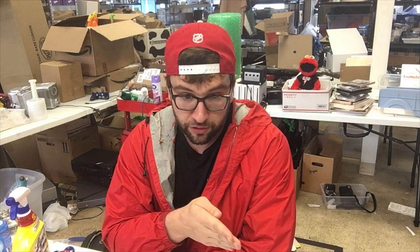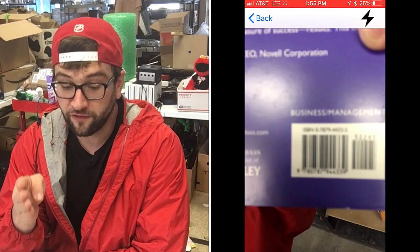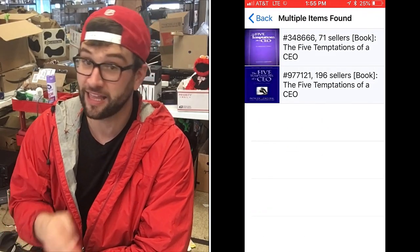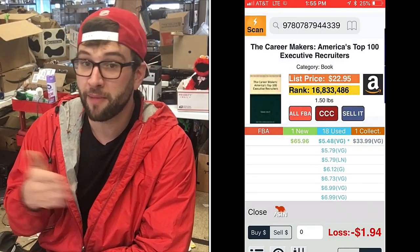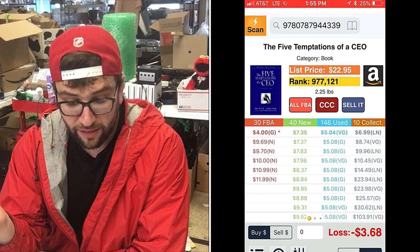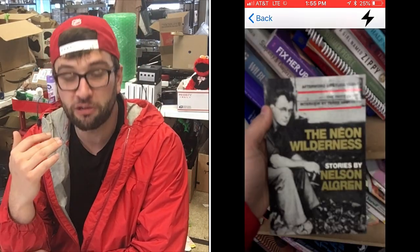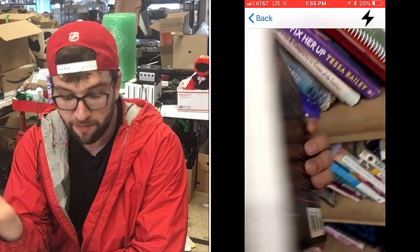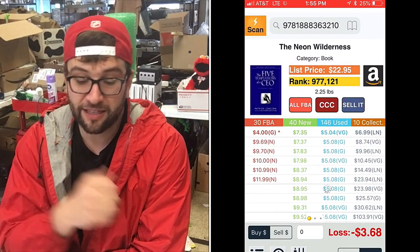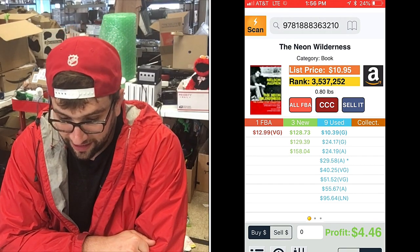Do you want to go to a Dollar Tree, or do you want to go to a thrift store? At my thrift store, the books cost 15 cents. So the profit here, the ROI is going to be a lot higher. But again, at the end of the day, what we care about is money made, not necessarily ROI. You see right there, $3 FBA, huge loss. I would never sell that. It's ridiculously cheap, given that's an FBA book. The Neon Wilderness, $13, but again, the sales rank is 3.5 million. It is unlikely that's going to sell.